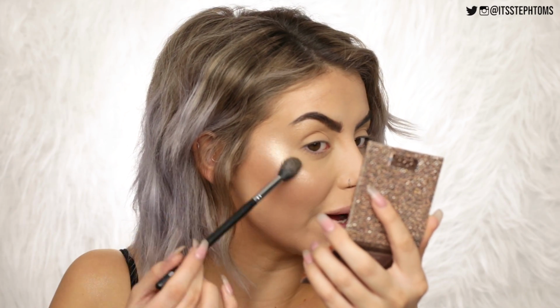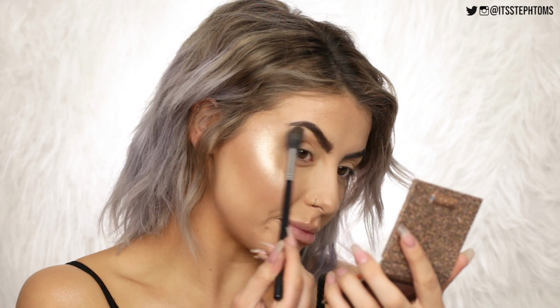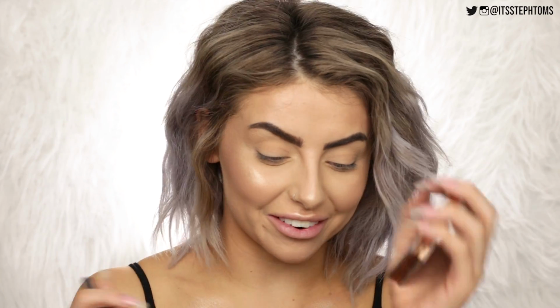Because I also ended up buying this before it actually launched in the UK, so before it was on Beauty Bay or anything. So I ended up having to pay more expensive shipping and I had to pay customs. And still, it was still worth the bloody wait. I'm just going to even myself up a little bit just so I'm not two different colours. Oh, I'm so in love with that. Just the way that is making my skin just glisten. I'm like, very, very nice.